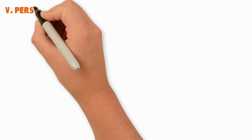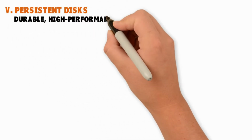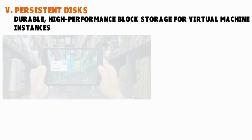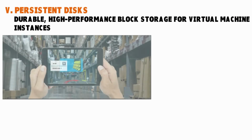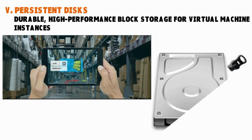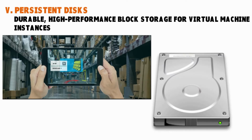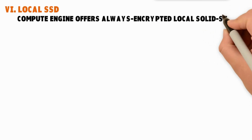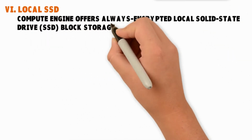You have persistent disks. Those are durable, high-performance block storage for virtual machine instances. Data is stored redundantly for integrity, with flexibility to resize storage without interruption, and automatic encryption. The good thing here is that you can even create persistent disks in HDD or SSD format. Then you have the local SSD. Compute Engine offers always encrypted local solid-state drive block storage.